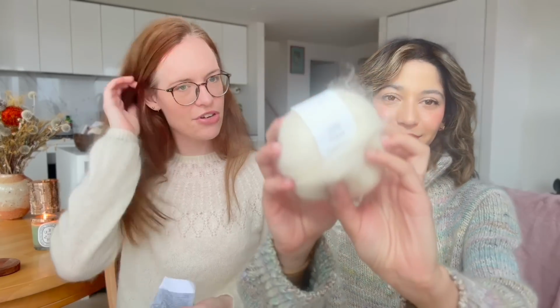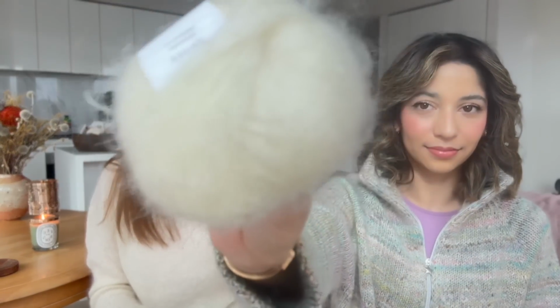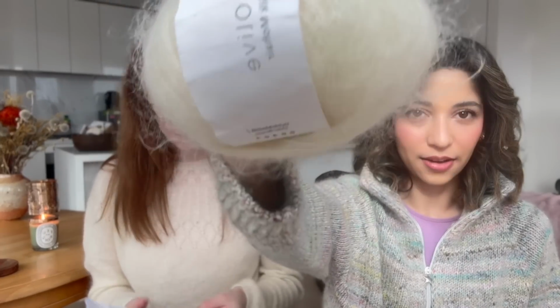Let me check. This is the yarn. I'm not going to put it on my face because it's pastel. It's beautiful. I feel like every time we talk about this, I talk about how much I love this colour. I feel like you can't really even appreciate it on camera. It's so nice. You know what it is? It's lemon sorbet. It's so nice.